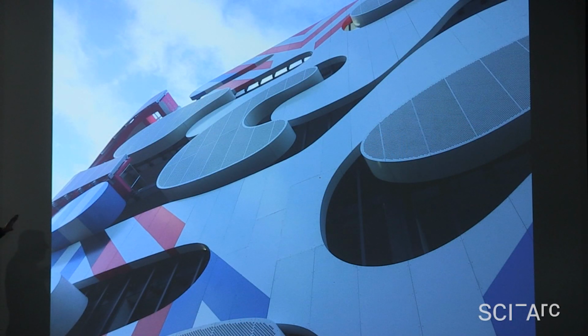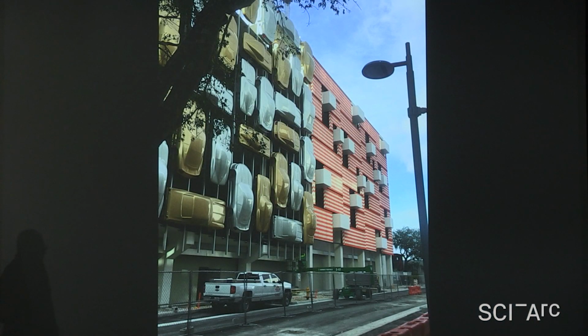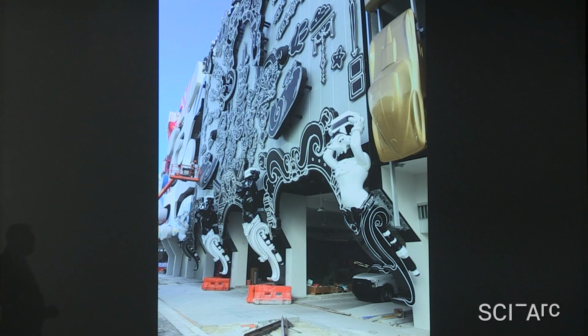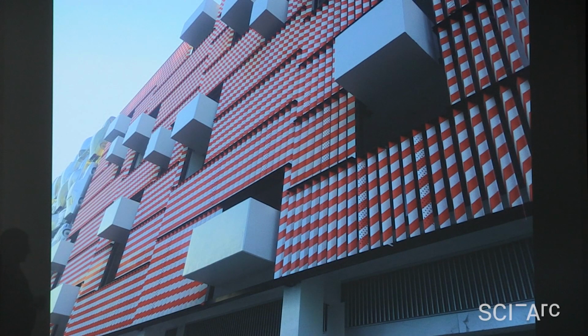And then these big sections that we attached onto the surface. Here's looking from the garage out. We even hung fake cars on parts of it. And then these pieces, again, to, I guess, scare the graffiti guys away. We've done like 8 garages down in Miami.